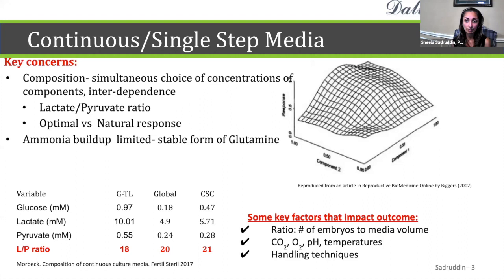So now if you can imagine all of the various components in the culture system, they are constantly fluctuating in this three-dimensional environment. And especially since the media is used for a period of 5 days, that can drastically impact the quality of the medium.